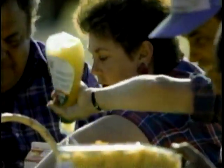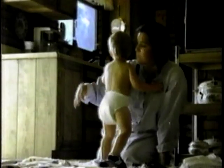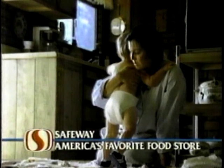This is CBS. I don't mind working hard, but I'll tell you how I feel. I work an honest day, and I want an honest deal. Nobody wants high food prices. So when more people come to Safeway than any other food store in America, you know we've got to be giving them a good deal. Yeah, I work an honest day, and I want an honest deal. Safeway, America's favorite food store.